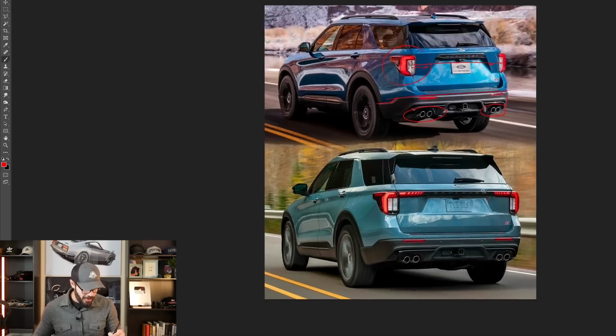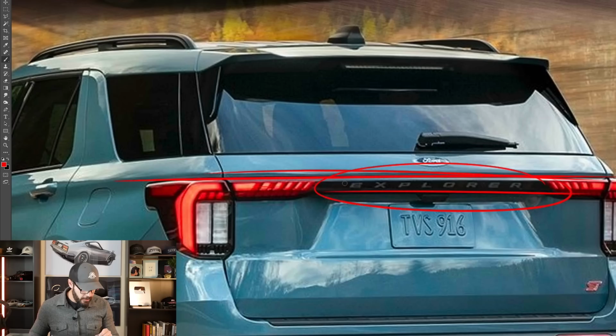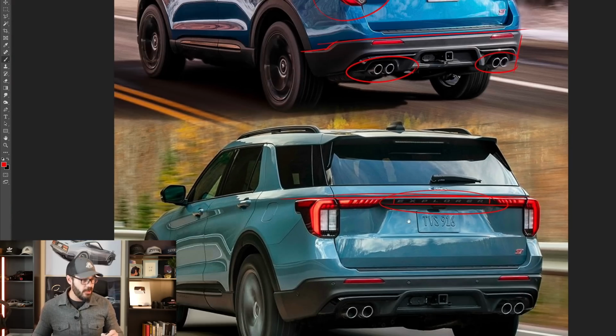So looking at the new one, we do have this bar now. Thankfully, Ford didn't fall for the temptation of just creating a full light bar, stretching these LEDs all the way across. Instead, we do have the Explorer letters in this centerpiece, which I think looks pretty good.